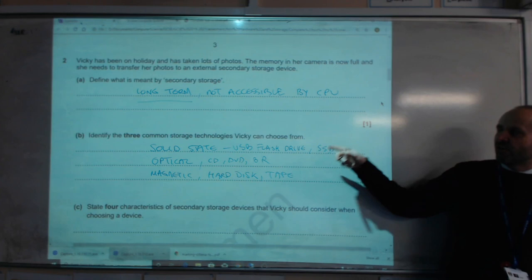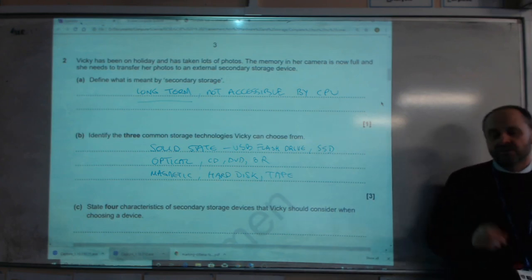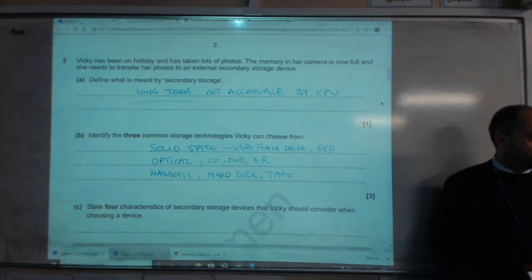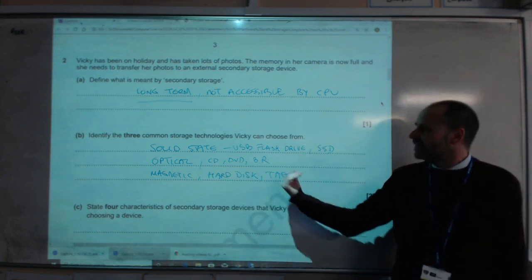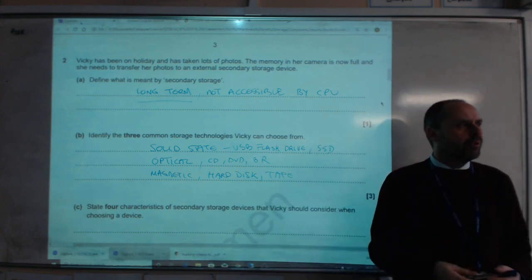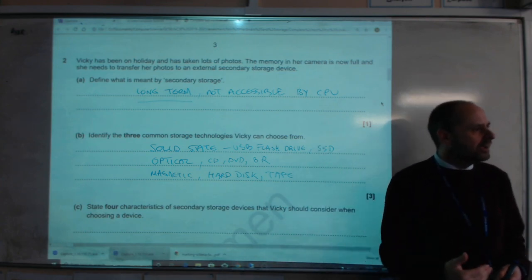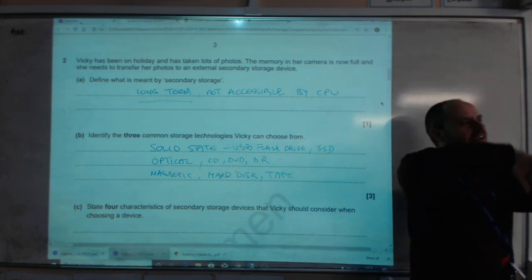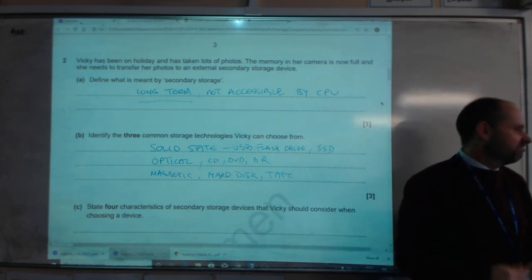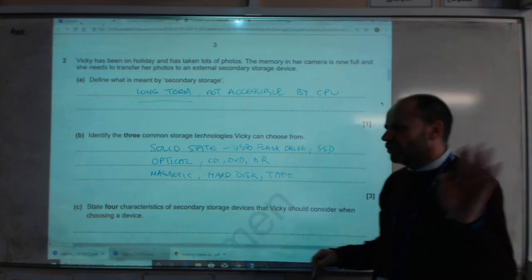It asked for the technologies. Bear that in mind. What is the underlying tech? So on the diagrams that you make, when you go through all the different storage devices, it's probably quite important to either identify the underlying tech or to do a diagram and say, well, these three technologies, what fits under those umbrellas? However you feel that your brain will access that better. We'll talk about that afterwards.